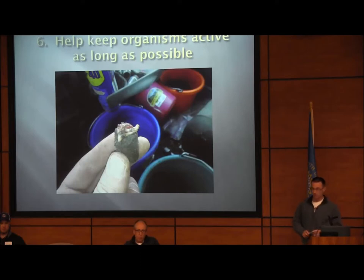Also, we want to keep the organisms active as long as possible. Basically, this is a picture of me soil testing just a month ago, and it was pretty amazing how I take one of these frozen cores of soil and put it in a bucket, and after about 15 seconds of warm air, that earthworm is swarming around and active. One important thing is you want enough roots out there to keep all the microorganisms active, and we've got tremendous earthworm levels in our crops because we've been no-tilling for so long.